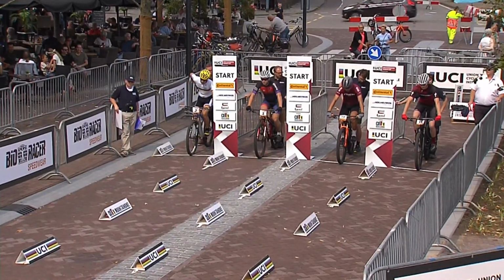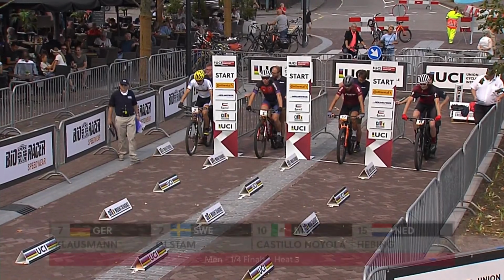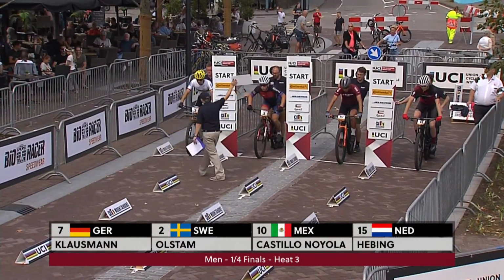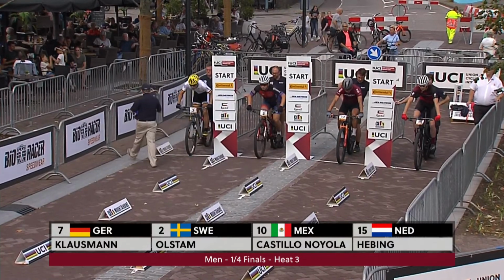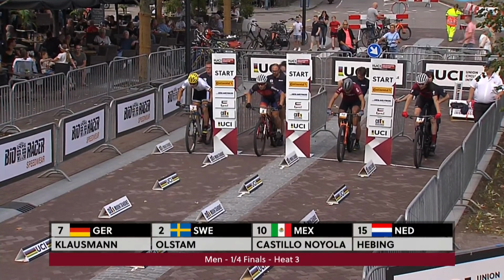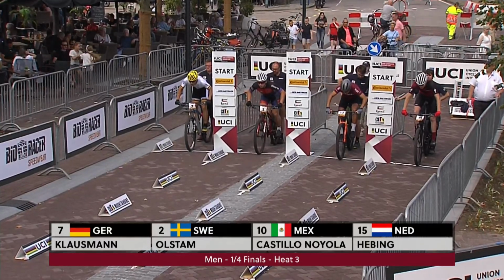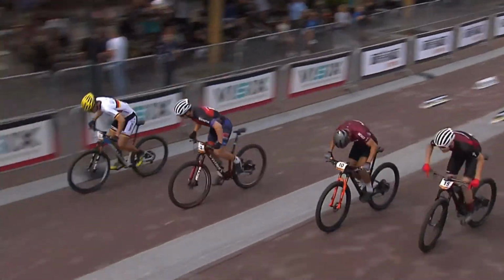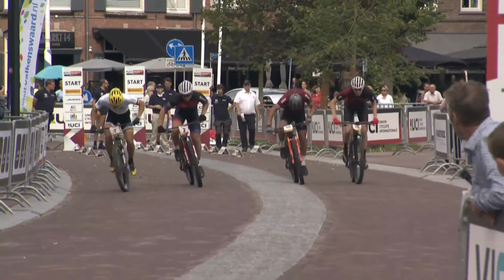Now we're going to move on to heat number 3, or this will be our next heat. Now this is Klausman, Olstam, Castellano-Yolo and Hibby. Olstam here, fast starter. He was absolutely superb last round when we were over in Oudenaarde. Can he repeat that this time around? But a fantastically quick start there by Felix Klausman.